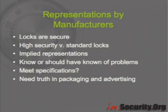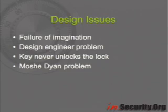And so we're going to talk about what I call failure of imagination, failure of these design engineers, even at some of the best companies in the world, to conceive of simple methods of bypass that literally a 15-year-old kid might think of and implement. And this is precisely the problem. It's really why we're talking today. And it's why we're talking to Underwriters Laboratories and the Builders Hardware Manufacturers Association to get the standards to more properly reflect real-world challenges by bad guys.